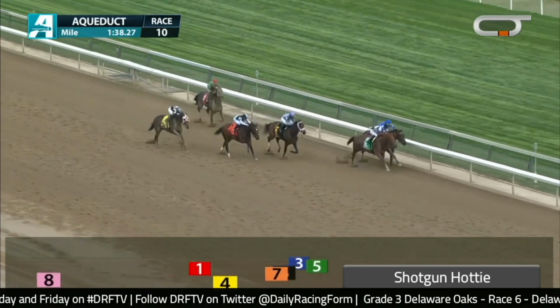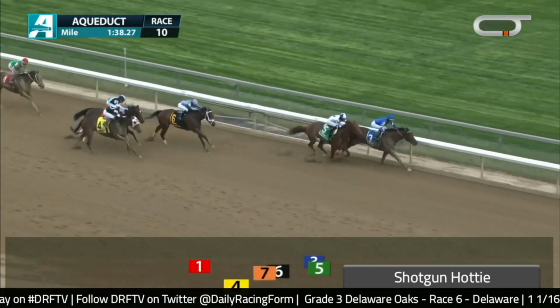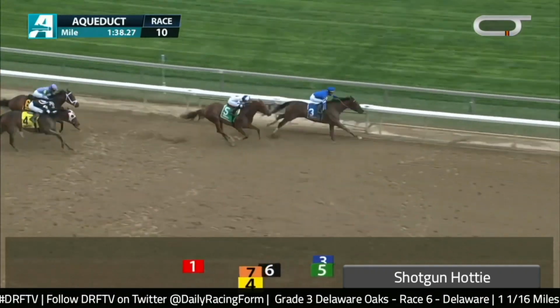Yeah, she ran okay in here. I mean, she took a little bit of a shuffle when they came into the backstretch. She didn't lose that much position, though. I thought she finished up pretty well here. She's only 3rd best, but it's certainly a good performance from her.